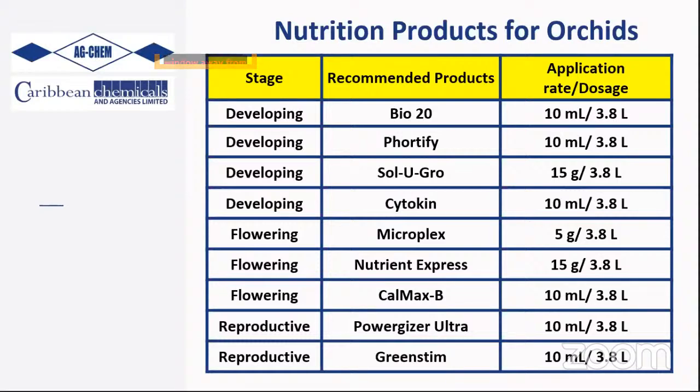And our Nutrient Express actually helps to push, because it's very high in potassium. It's 4-4-12-7. It helps to push greater levels of flowering from the plant. It is a blossom booster.